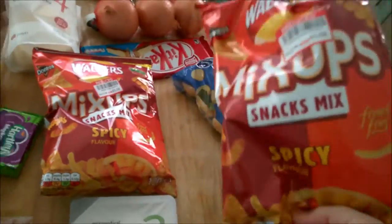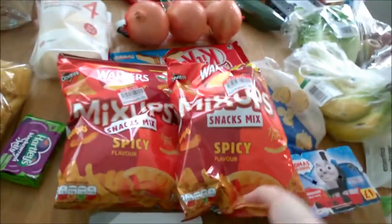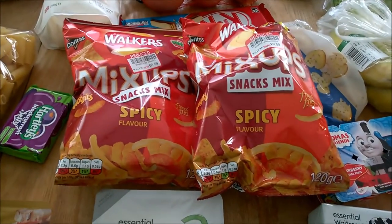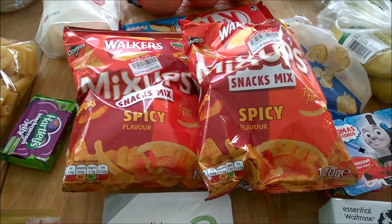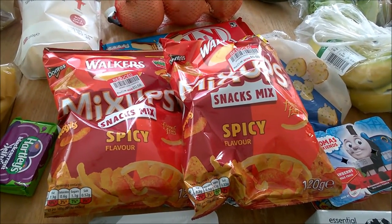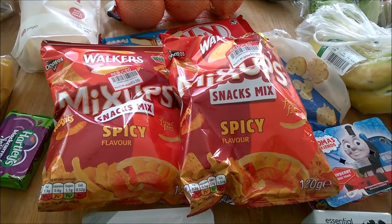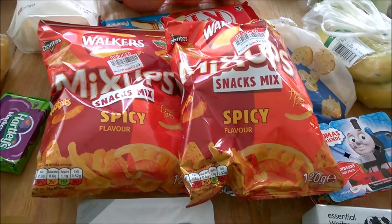These were reduced. These do not go out of date for ages. They were reduced from £1.99 to 59 pence. I don't think I've ever paid £1.99 for a bag of these. You know, they're always on offer somewhere, like 2 for £3 or £1. So I've never paid full price for them, but Thomas loves these. And as I said, they were just 59 pence.